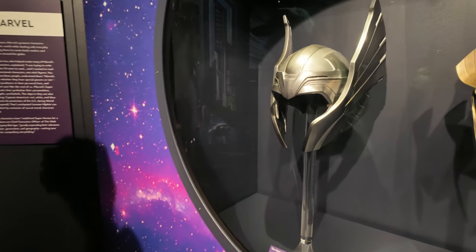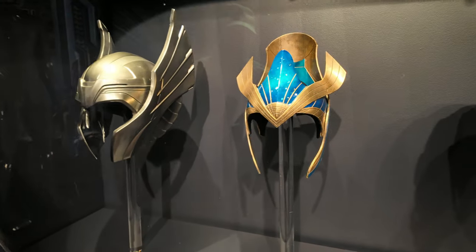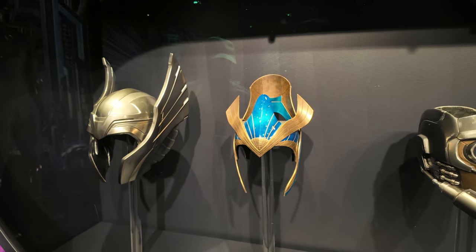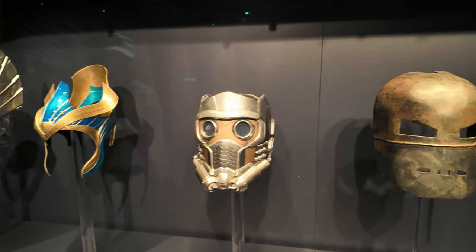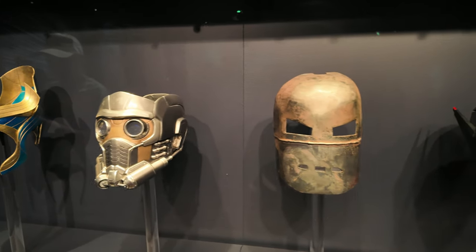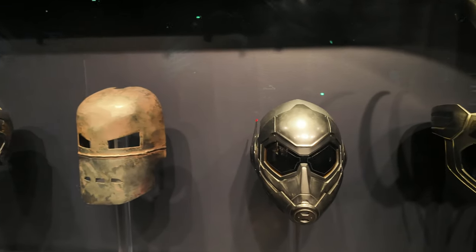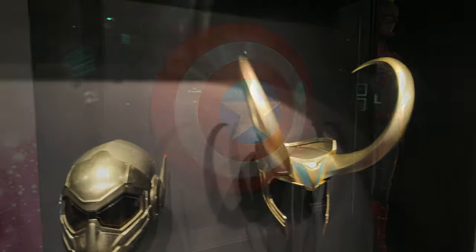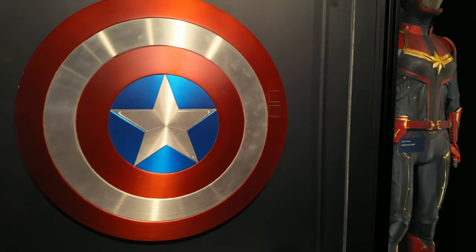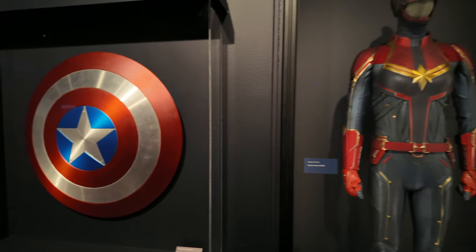And then all the guardians. Oh, Thor helmet. Ajax helmet? Huh, from the Eternals. Star Lord, everyone knows that one. Guardians, Iron Man mask. Loki's helmet. Yep, Loki. That's cool. Captain America's shield. Captain Marvel.